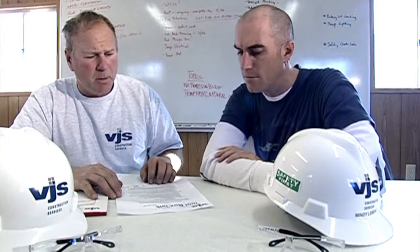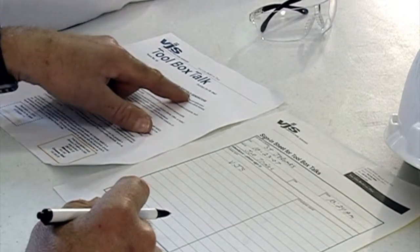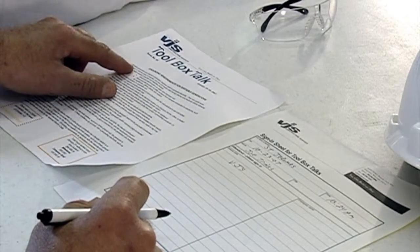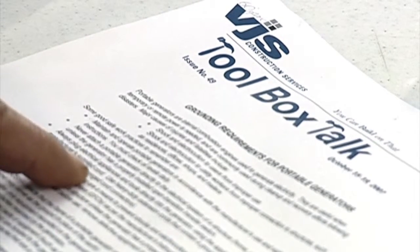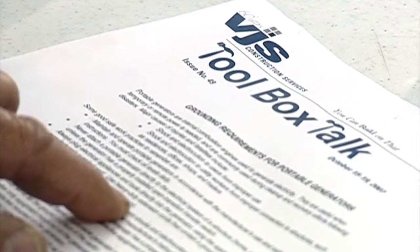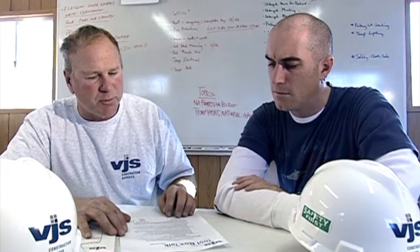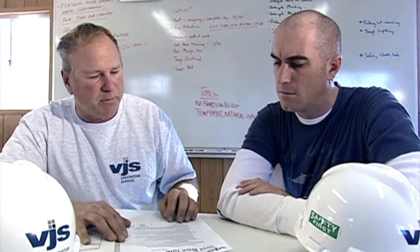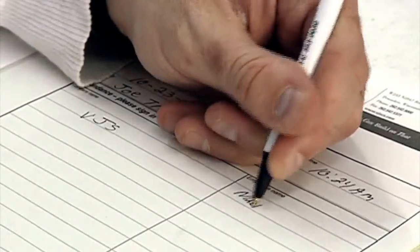At VJS, weekly toolbox meetings are mandatory. The toolbox talks are sent out weekly from the VJS Safety Department. Subcontractors are welcome to use VJS toolbox talks, but are encouraged to develop their own weekly training sessions. Should you have questions regarding any safety issues, they may be addressed with your supervisor while on the job or during these Toolbox Talks meetings.